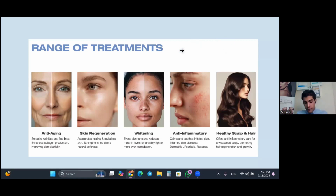And I use it, of course, after fractional lasers and after radio frequency microneedling, without using extra microneedling. So I use the injection plus topical application. Of course, it will be absorbed after radio frequency microneedling. This is my idea about the exosome: always combine it with the other treatments. It can boost the other treatments very much, compared to using the exosome only. I use it with radio frequency microneedling in more than 90% of cases.